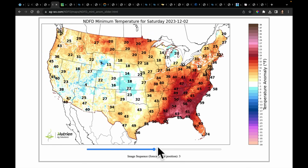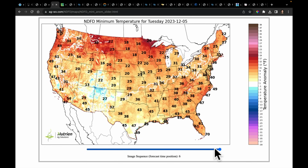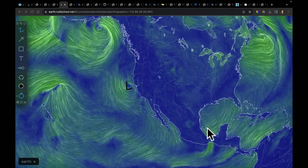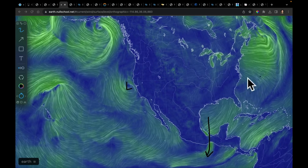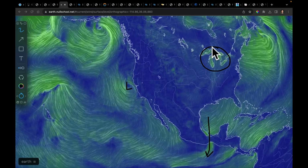So we play through Saturday into Sunday, and I'll just tell you something. We'll talk more about temperatures in a few moments, but most of the country goes over mild as we begin this month of December. Now, the low we're talking about is this one right here. Okay, and it is kind of neat to see that we do have the Tejano wind going through here. You can see the cold air just blasting off of the east coast. But notice we have a southerly wind coming across the Great Lakes, shutting down the lake effect snow.